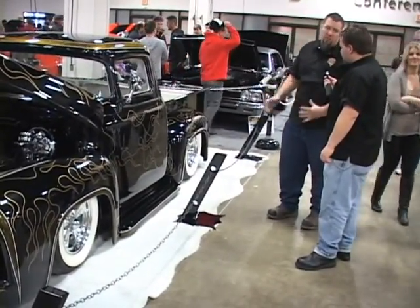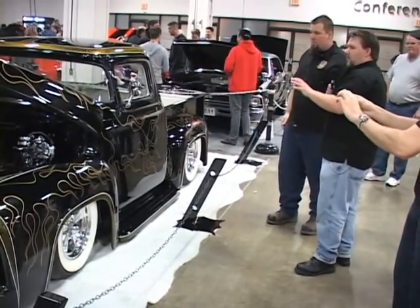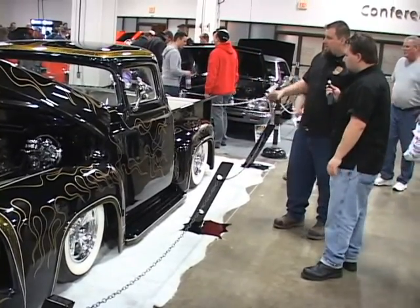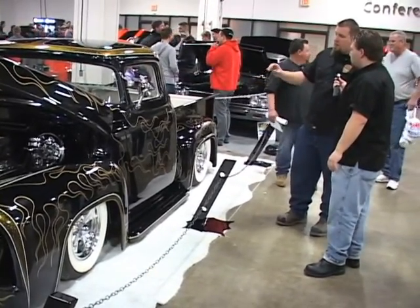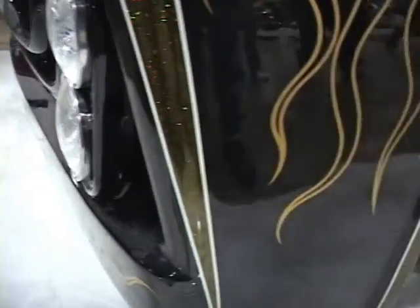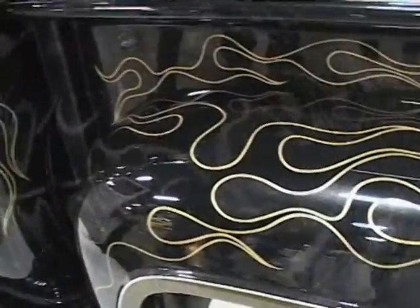Just something a little bit different, but kind of that 60s vibe. Yeah. Now, what caught me really was the flames. What did you do for the flames? This looks really cool. The exterior of the truck is a new Cadillac color. It's called Black Diamond Metallic. Okay. The actual flames are black metal flake.